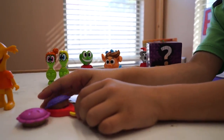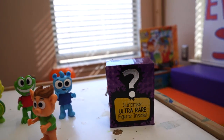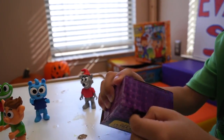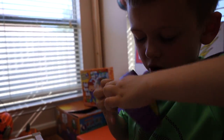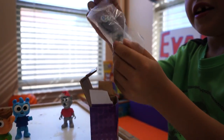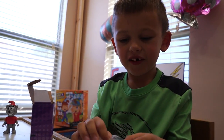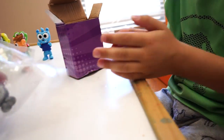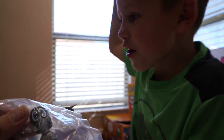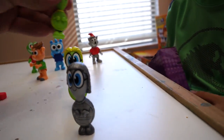All right, Evan, let's open up the surprise ultra rare figure. Yeah. Right there. Go ahead, let's open it up. Who is it, Evan? It's a new... Oh my goodness. Who is it? It's made out of... Silver. Ah, a silver turtle. We're rich. We are rich. It's a silver turtle girl, Evan. Yeah. So we have three of them.